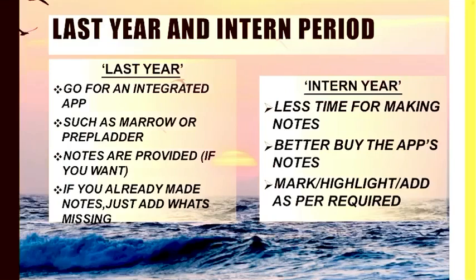So for the last year students in the intern year, the things are pretty much the same. You can go for an integrated app, which would be better for you, because now there is no time for the single subject thing. So either you can go for Marrow or PrepLadder. Personally, I have been using Marrow for 1.5 years or so, and I cleared my FMGE well enough. But many of my students have used PrepLadder, so I have seen many people comparing between those two, but both work.